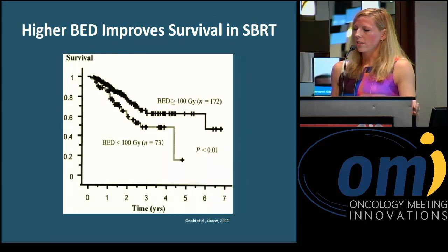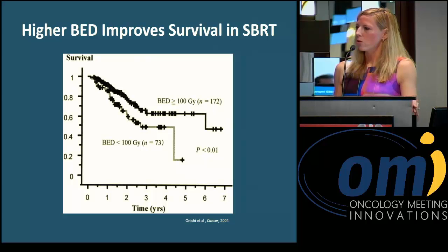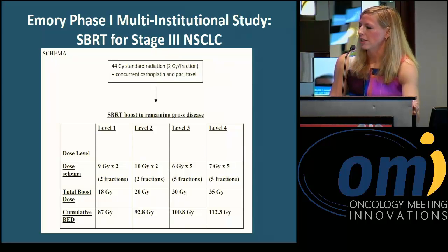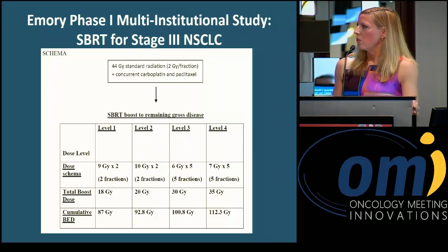And our Japanese colleagues have shown us that if we can reach this BED of 100 gray or more in the early stage population, we're seeing improved survival. So at Emory, we asked the question, can we use SBRT in locally advanced patients? We designed a phase 1 multi-institution study. We're giving 44 gray with weekly carbotaxol, and then we are doing a second simulation and doing an SBRT boost to the remaining gross disease within the primary lung as well as the mediastinum. The SBRT boost is dose escalated, and again, our primary endpoint is to find the MTD for the SBRT component of the treatment.